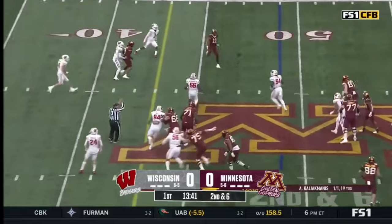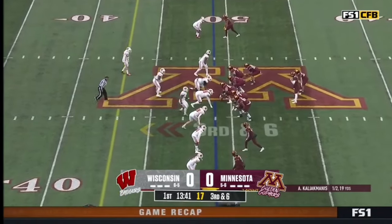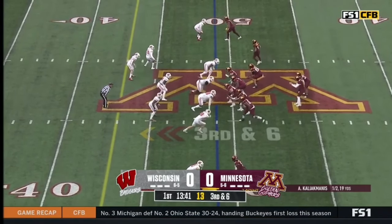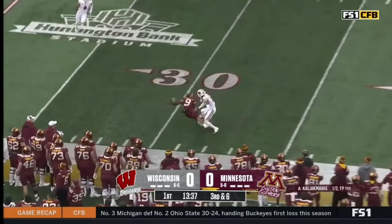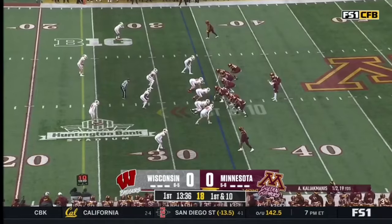Kaliakmanis got it. On the RPO, the run pass option. Pushed him into the play. Yes. Crooms goes in motion. Kaliakmanis back to pass again, looking for the sideline. Incomplete, and a flag comes out. Intended for Danvers.